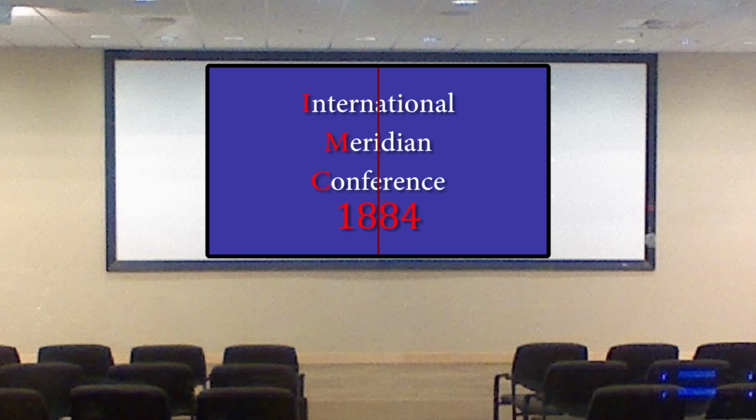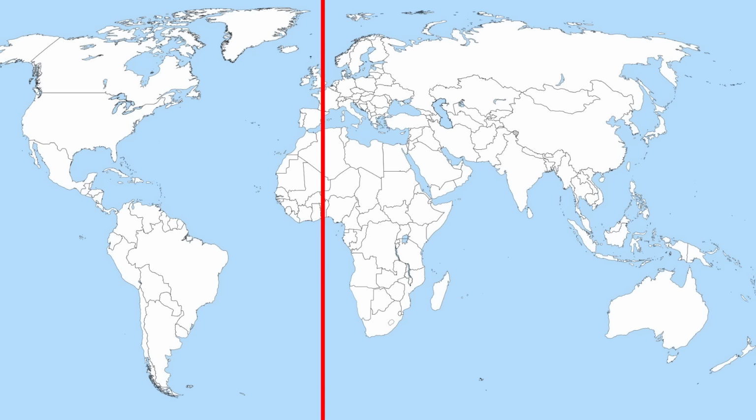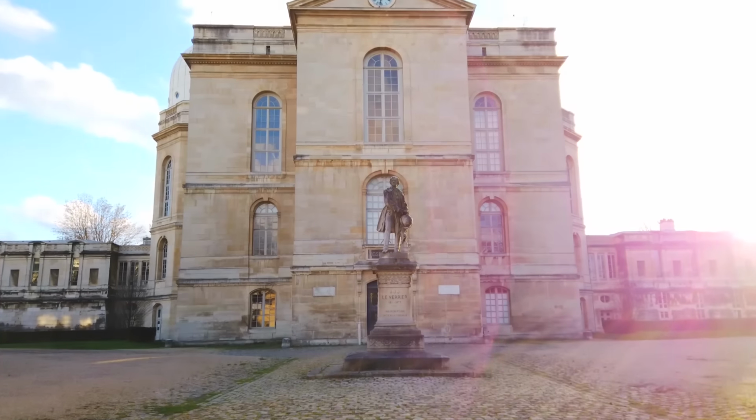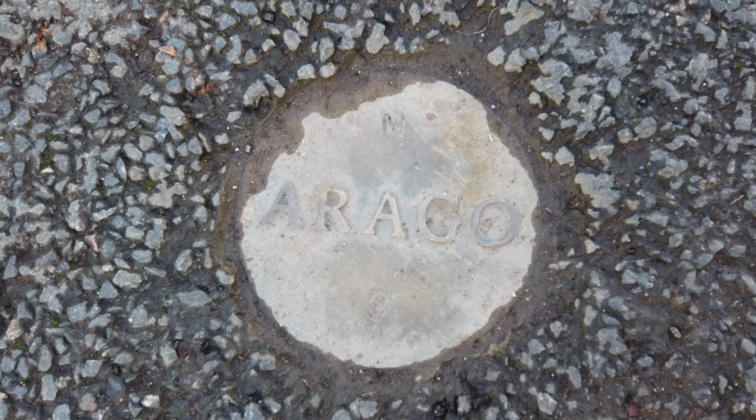And after a long debate, because the decision was a bit more complex than I just made it look, 22 of the 25 countries present voted in favour of Greenwich. The world had made its decision, and that meant that, unfortunately, after all that work by all those nerds, this was the end for the Paris Meridian.